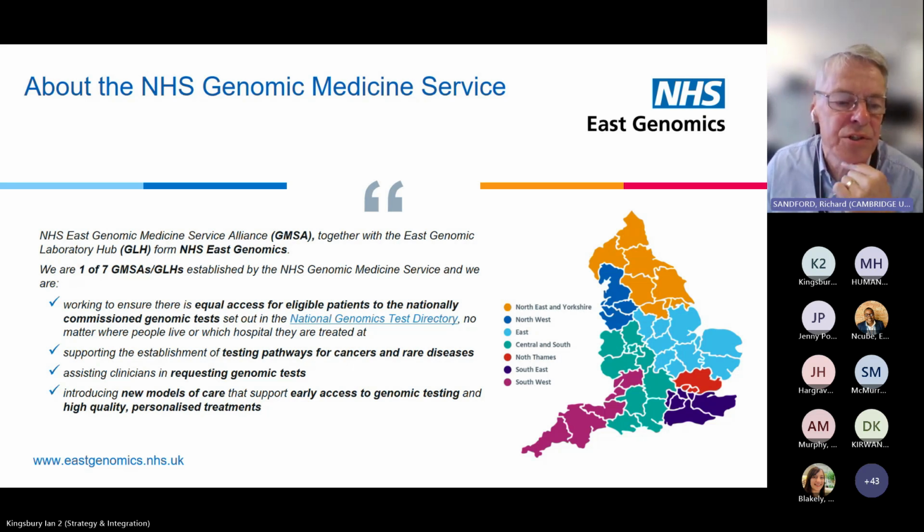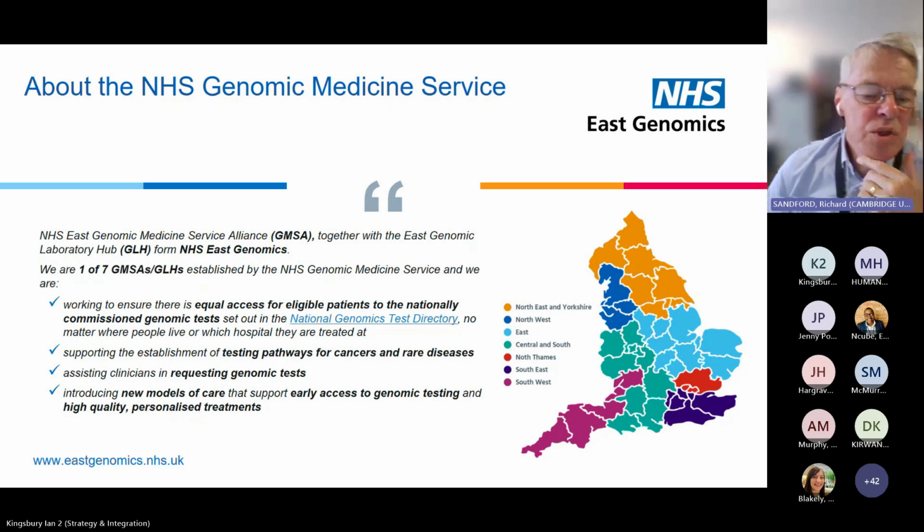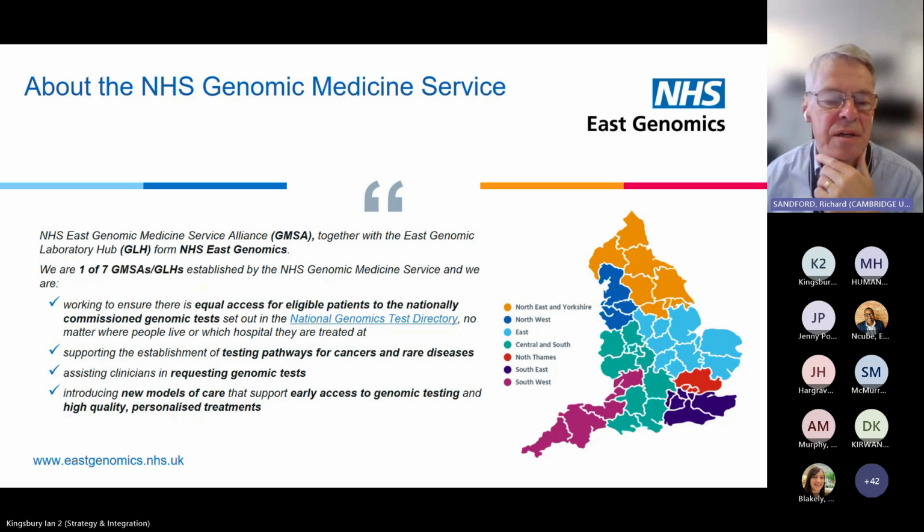One is the East Genomic Medicine Service Alliance, and together with the East Genomic Laboratory Hub it forms East Genomics, and we are one of 7 genomic medicine services across NHS England. On this particular diagram you can see us shaded in blue. The Genomic Medicine Service is designed to ensure that there is equal access for eligible patients to nationally commissioned genomic tests.